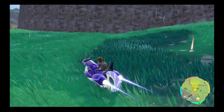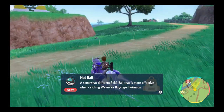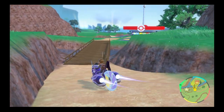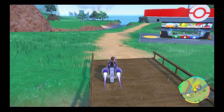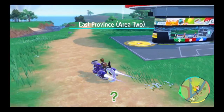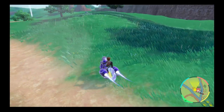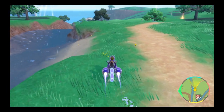Let's see here. Pokeball. A netball. Nice. Good for catching lower level Pokemon than yourself, and it can be a very useful item if you're hunting for lower level things. I do not want to believe. I want a Spook Noodle. Give me the Spook Noodle. I will have him.